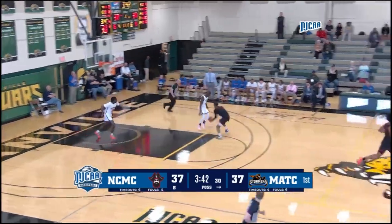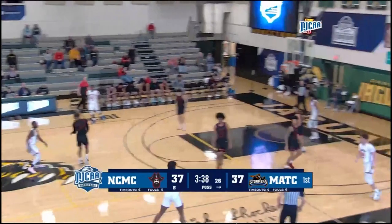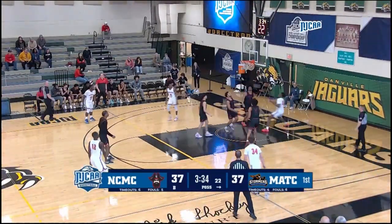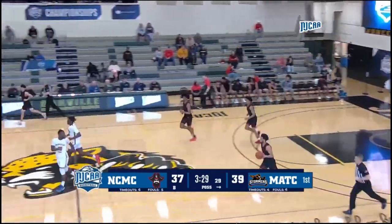Beautiful assist by King. He saved it from going out of bounds through a one-handed pass to Joe Clark. Up and in for two. We're tied at 37. A turning, twisting move by Shelton Williams Dryden. Boy, he is tough to stop.